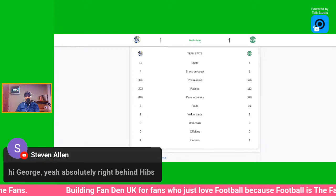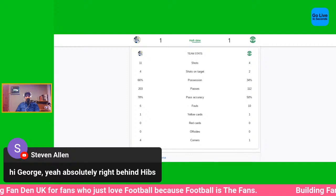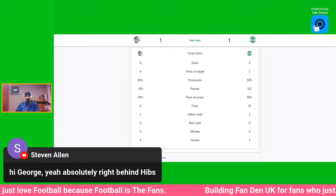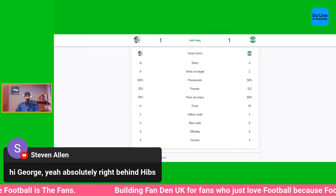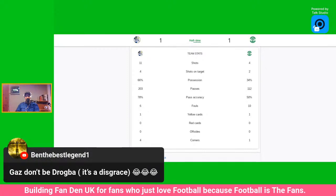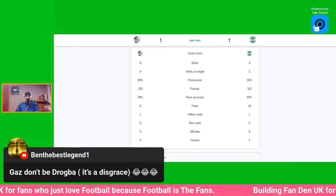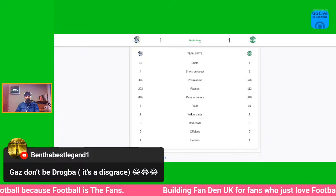Stevie saying, hi, George. Yeah, absolutely. Right behind the Hibs. Yep, we are. We're right behind Hibs tonight. We want them to do well and get through to the next round. And definitely, I'm gutted they've drawn Aston Villa from a personal perspective, though, guys, because I would love to see both Villa and Hibs progress to the group stage. But unfortunately, it looks like one of them is going to go out.